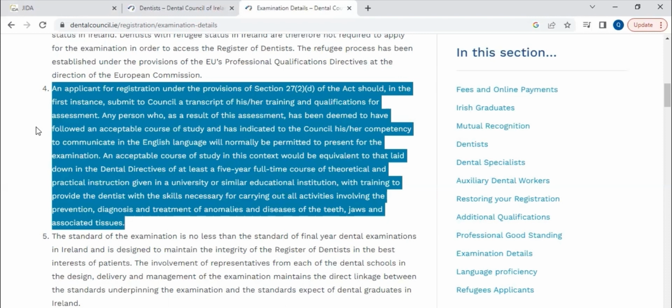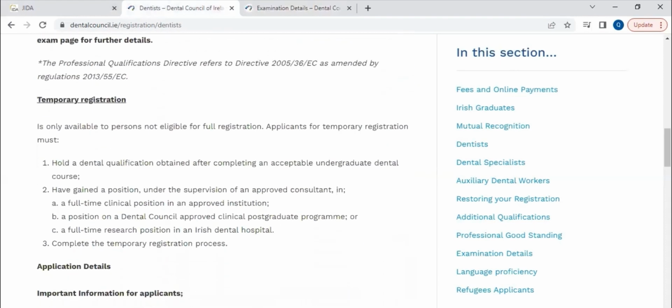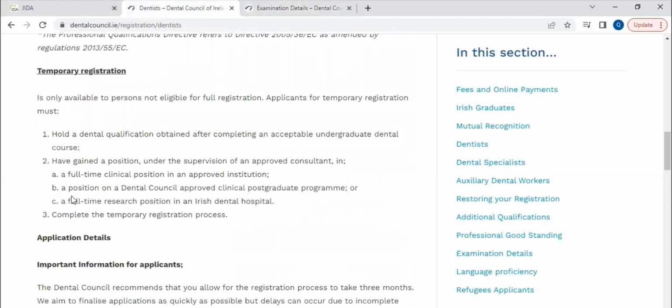So, according to this point, if you are falling under this category, you have a chance to obtain a full registration. But for some people who are not falling under this category, you will have to go for the temporary registration, which is only available for persons who are not eligible for full registration. But we are talking about the international dentist, and we have seen what the requirement for full registration is. So we are falling under that category.